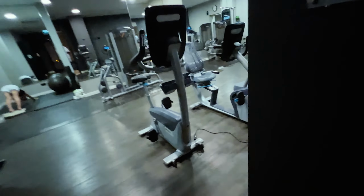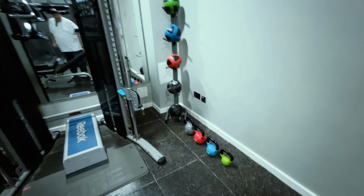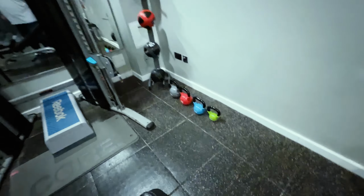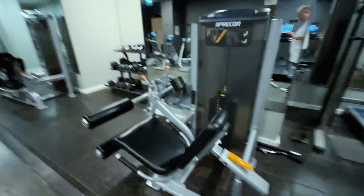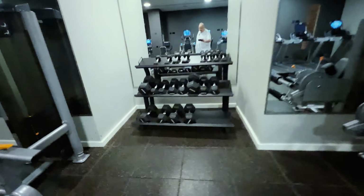And then that's it. So, first of all, we got the towels, a water machine. So we got bikes, steppers, cross trainers, treadmills, 4 treadmills. We've got bench and we've got a multi-gym over there. We've got some balls over there and some weights. And we've got the leg machines and some free weights.